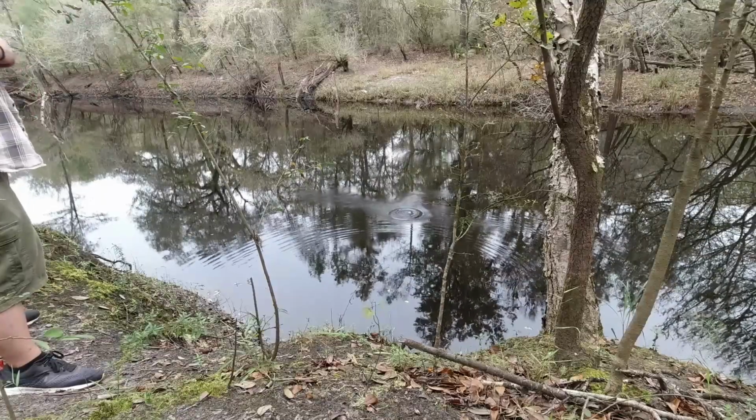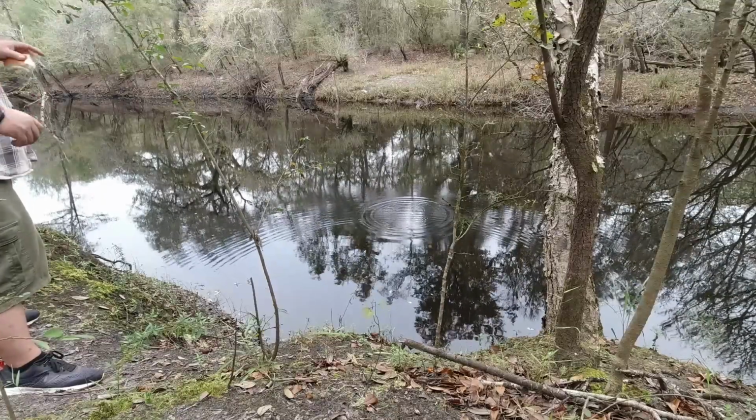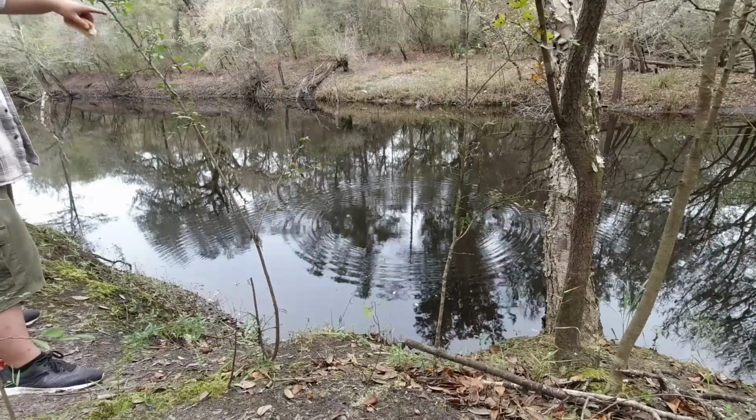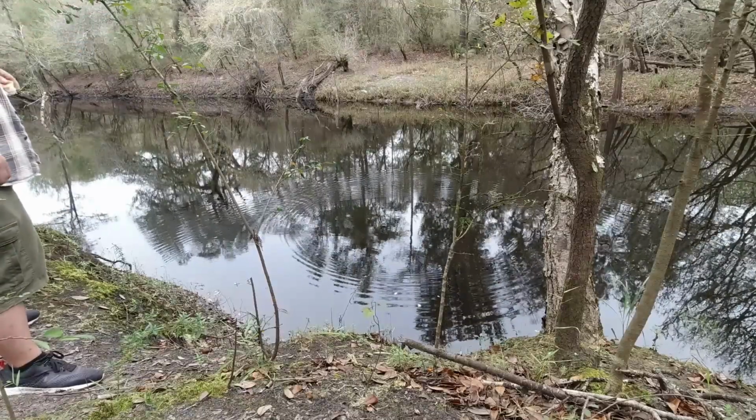I believe we got us a gator out here. Either that, or it's the swamp gas, but it looks like there's bubbles moving along.